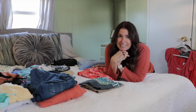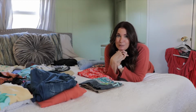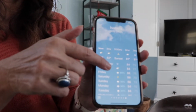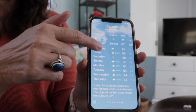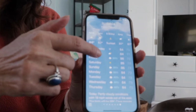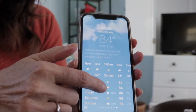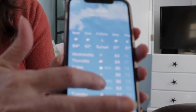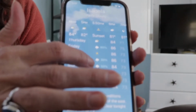The first thing I did before pulling out clothes to start packing was to check and see what the weather was going to be in Isabela, Puerto Rico next week when we are there. The highs are going to be in the upper 80s and the lows are going to be in the 70s. So it's going to be very mild and temperate.